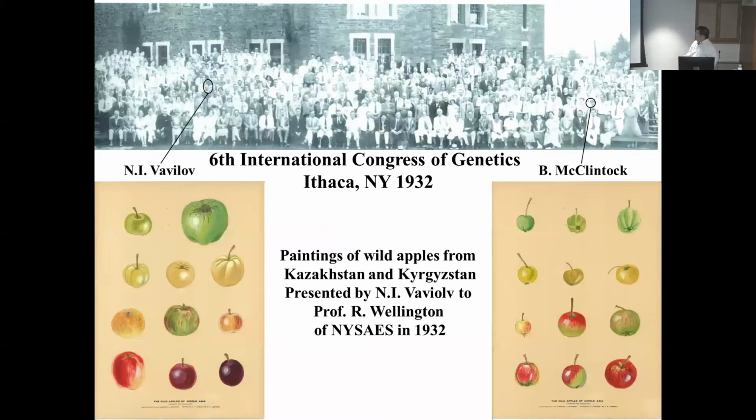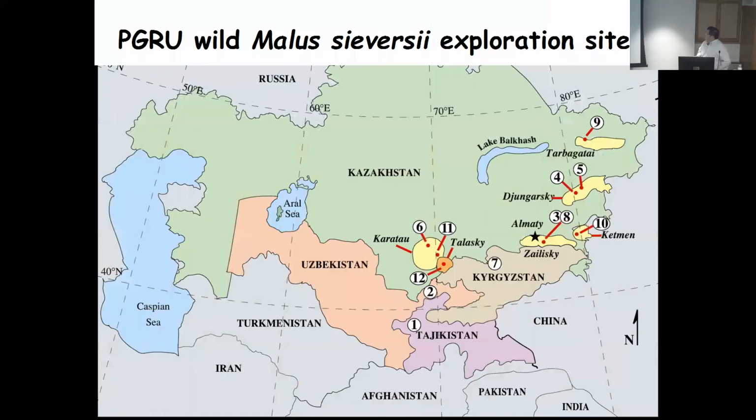And these 2 paintings were actually presented to Professor Wellington, who was the director of the experiment station at Geneva at that time. I want to show you, pay attention to this particular painting of this apple. We'll follow up on that later.